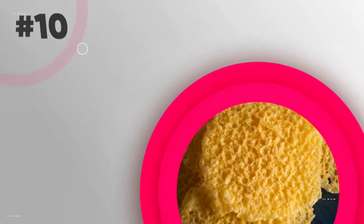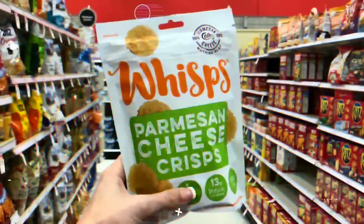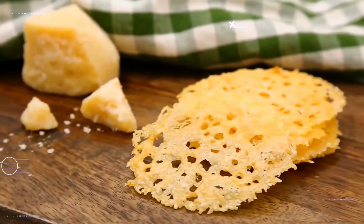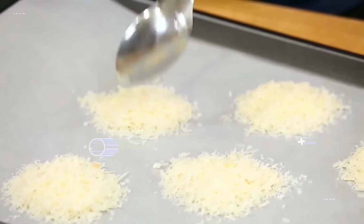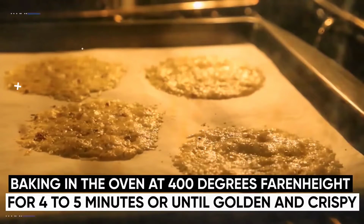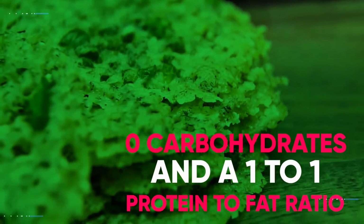Speaking of Parmesan cheese, this is another one of my favorite carb-free replacements for chips and crackers. Parmesan cheese crisps have become more and more popular and are now available in most supermarkets. But even if you can't find them, you can make your own by simply scooping 1 tablespoon of Parmesan cheese at a time and placing each scoop onto parchment paper, and then baking it in the oven at 400 degrees Fahrenheit for 4 to 5 minutes or until golden and crispy. These crisps have almost 0 carbohydrates and a 1 to 1 protein to fat ratio.